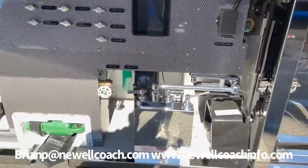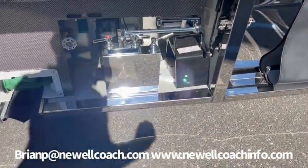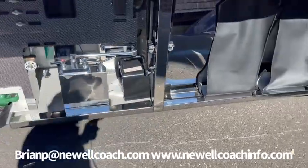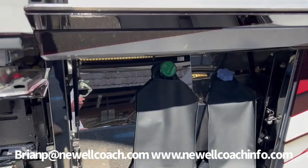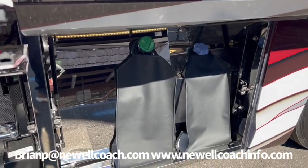This little black weight down here in the lower right is the weight that holds the sewer hose down in the hole so that it can't come out when you dump. And then you have the fuel tank and the DEF tank. You have 205 gallons of fuel and 20 gallons of DEF. And again, there's a little bib so that it won't drip on the polished stainless.